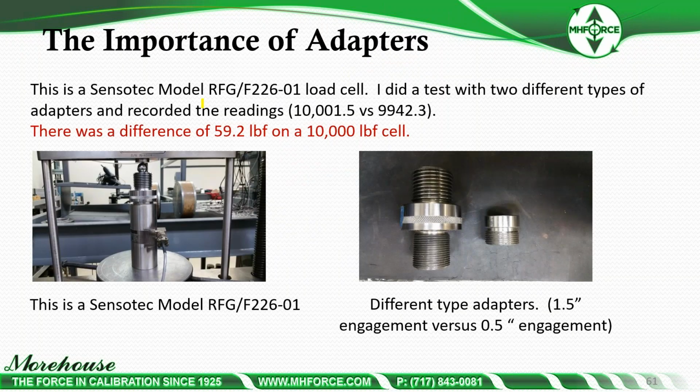Here is one with a Sensitech model RFG F22601 load cell. I did a test here. I used this adapter, really simple, with 1.5 inch engagement, and an adapter with just 1/2 inch engagement, put 10,000 pounds on it after I exercised it, and observed readings of 10,000.1 and 9,942.3.